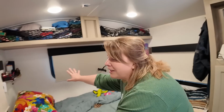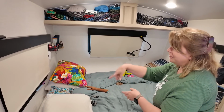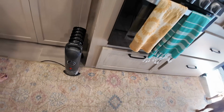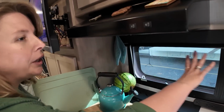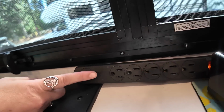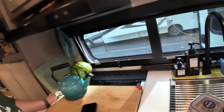Nothing on my side of the bed. I've actually bought a little battery box in order to be able to charge my things on my side of the bed at night. Weird places, like nothing over here and nothing over here or anywhere back here in the kitchen. So we've sort of fixed it with one of these, which you're really not supposed to plug heating elements into. So it's kind of a hazard.